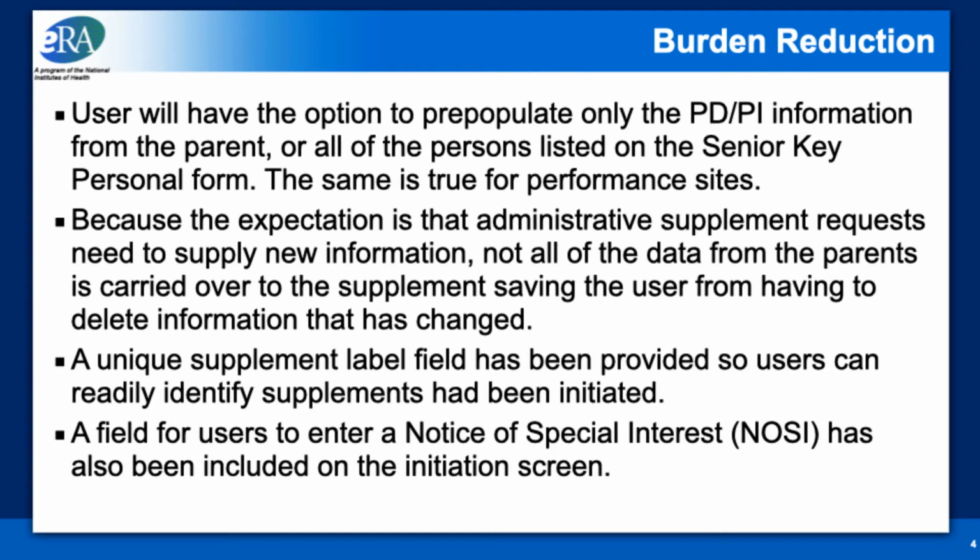Because the expectation is that administrative supplement requests need to supply new information, not all of the data from the parent award is carried over to the supplement, saving the user the burden of having to delete information that has changed. A unique supplement label field has also been provided, so users can readily identify the supplements that have been initiated. A field for the user to enter a Notice of Special Interest, also known as a NOSI, has also been included on the initiation screen. In the next few screens, I'm going to walk through screenshots of what this looks like in ASSIST.